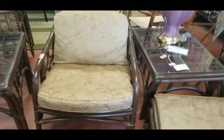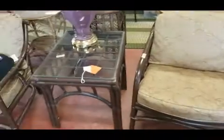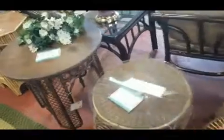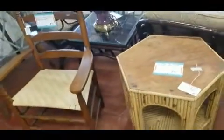More rattan. This is a completely different rattan set in the darker stain on the items. And a lot of the rugs that you're seeing in the shots that are coming and going, we'll be pricing almost all the floor rugs in the area. Everything's got to go down to the walls. So just to let you know that, and we have prices very reasonable on everything that's here.